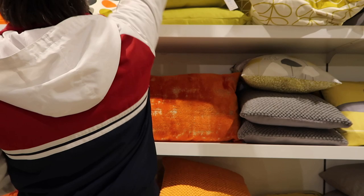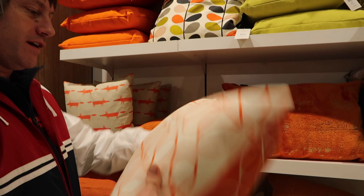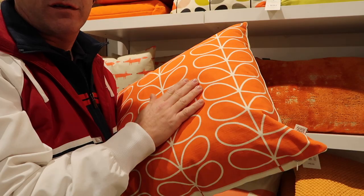That's nice, isn't it though? But I don't know where we'd put it. On a chair? I think, yeah, on the two stalls. They're 40 in ones.